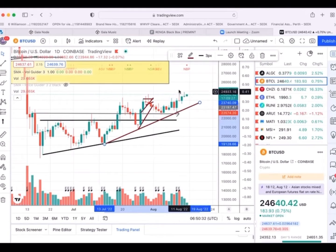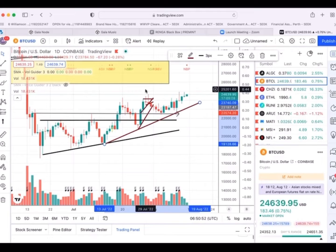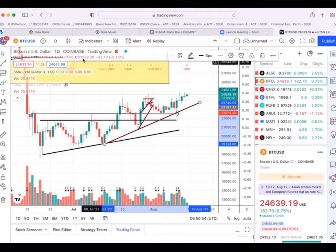Followed up the next day by a not so bullish candle with this shooting star candle, but again we followed up the next day with green. So I think there's a little bit of selling pressure here, but it doesn't mean that we're going down. It could be that the buyers are starting to absorb that all up. So Bitcoin wise, overall, I'm looking pretty happy.